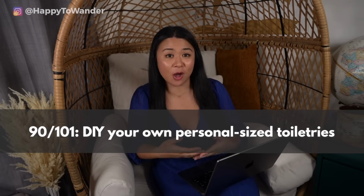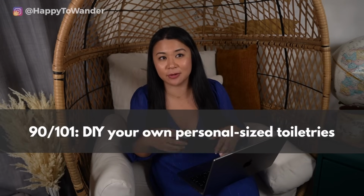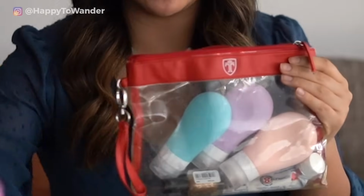Another tip is to DIY your own personalized toiletries. If you have specific shampoo that you like or specific products that you use, what's really handy is buying these reusable bottles, and then you can just refill them with whatever you need and reuse them over time. It's just the best tool ever.